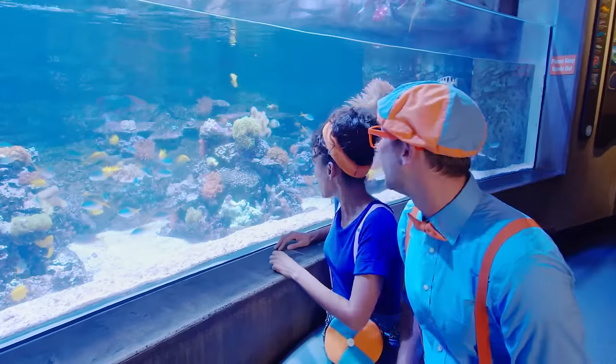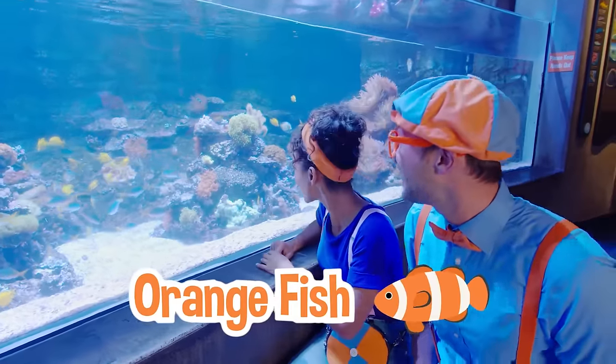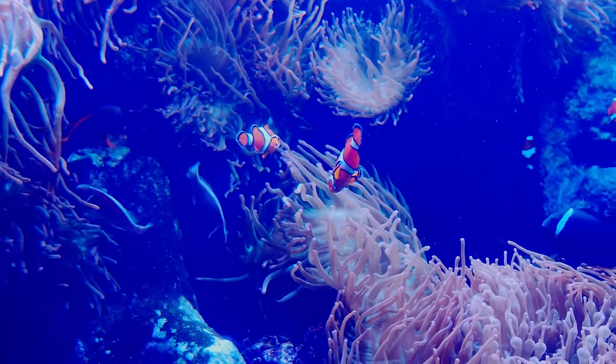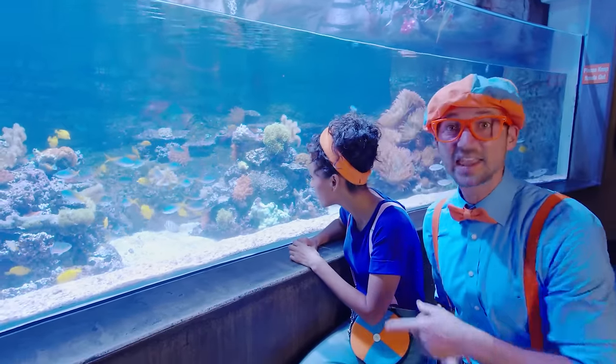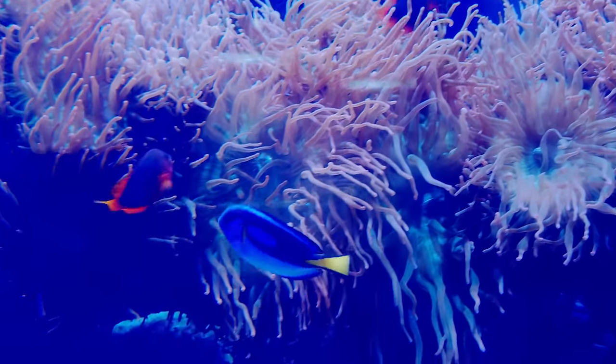Oh, Blippi, I bet you'd like that one over there because it's orange, one of your favorite colors. Oh yeah, you're right. And there's white stripes on it and black. That one looks really cool. And that one right there has a blue body and a yellow tail. Oh, cool. Whoa.